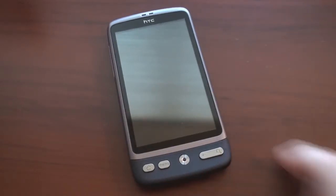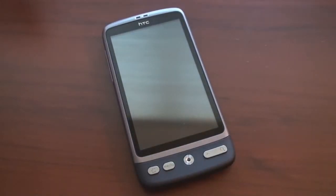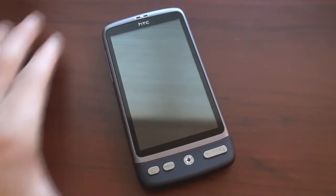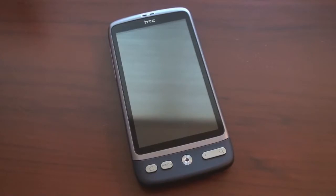It's got the Qualcomm 1 GHz Snapdragon processor, and it has a tremendous 576 megabytes of RAM compared to the Nexus 1, which has 512 megabytes of RAM. That's still a lot. So let's talk about the hardware on the HTC Desire. Then we're going to get into the web browsing, and we're going to talk about the Sense interface, really everything else.